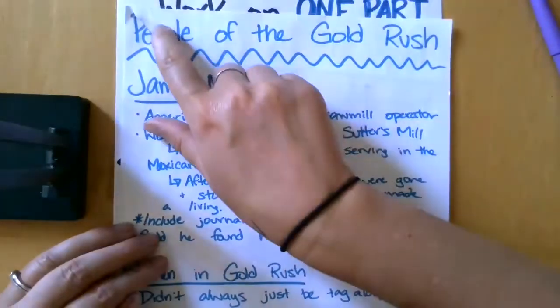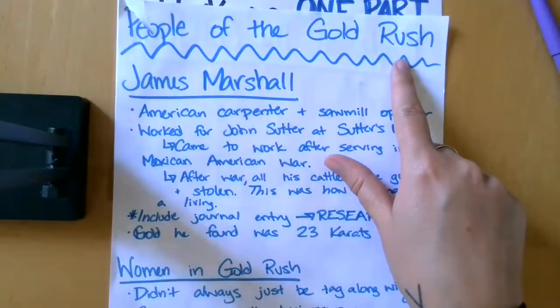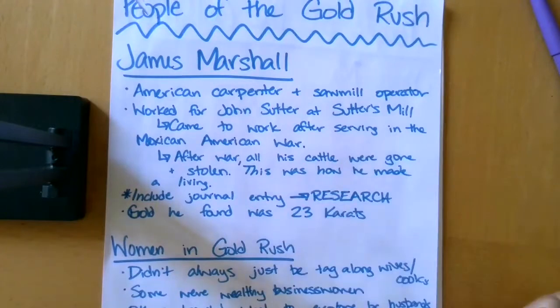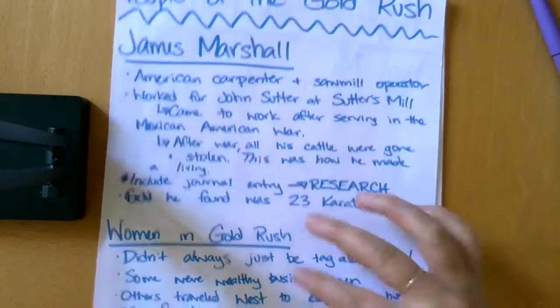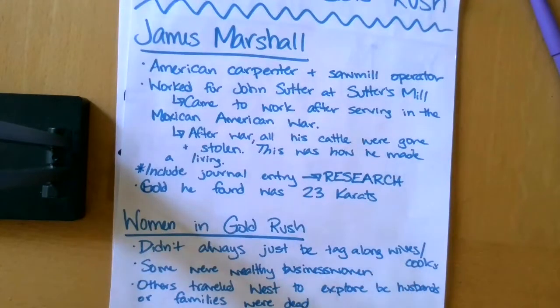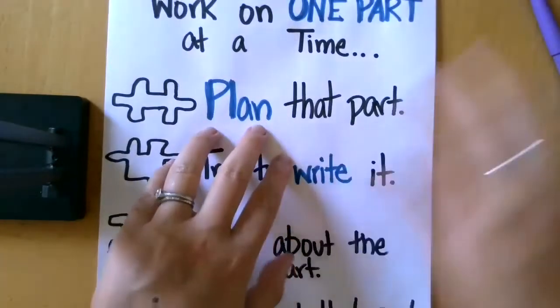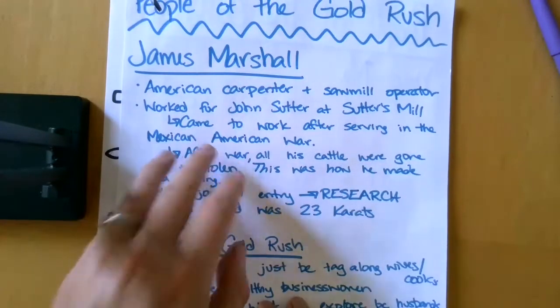I've pulled my notes that I took earlier this week. It got ripped a little bit at the top, but this is my chapter that's going to be about people of the gold rush. And these are my notes of two subtopics within that chapter. I'm going to have a section about James Marshall, and my second section is about women in the gold rush. And I'm still going to do another section on the Chinese immigrants. So rather than thinking, oh man, what are all the people I need to cover, I'm just going to plan that part. I've already planned it out, and you should have been able to do that already as well.